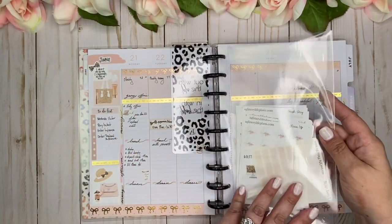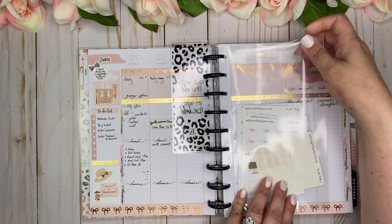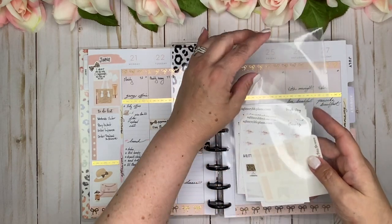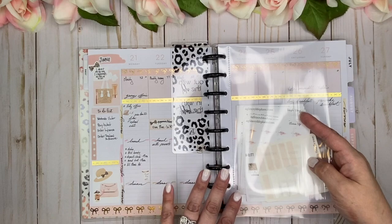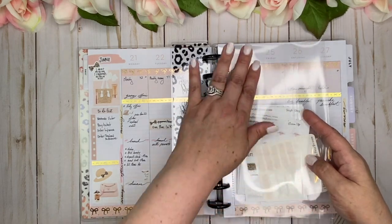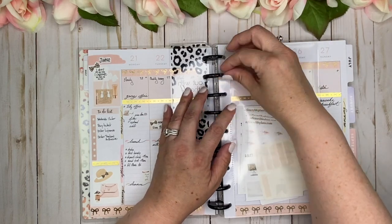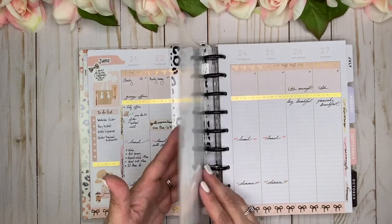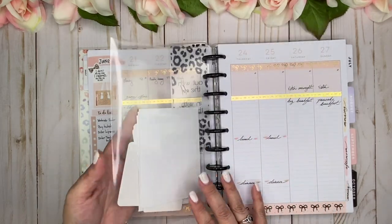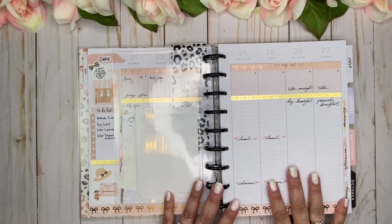And then these are the sleeves. This is also from the spring release that Happy Planner had. They are sticker sleeves, so you could put whatever stickers you might be using for that week or whatever you want and put it wherever you want in the planner, because of course it comes right out. So I used some stickers from a small shop this week, and then I just put them in here because I'll probably use them throughout the rest of the week.